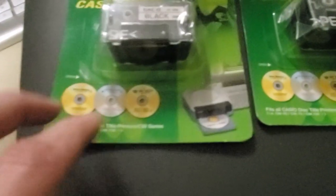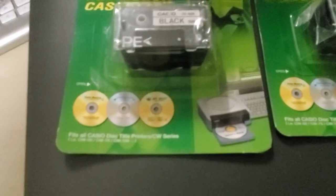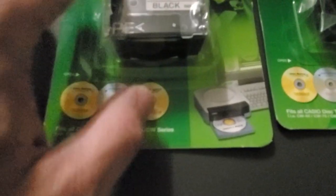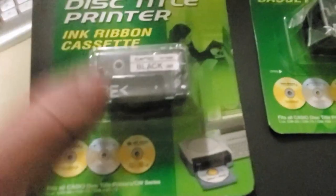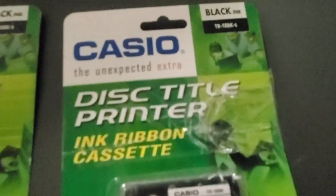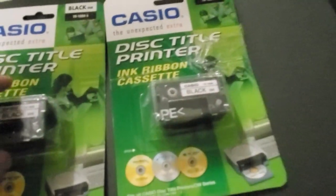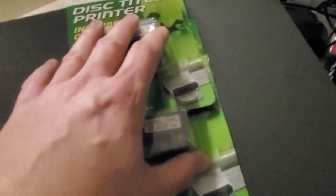These are ribbons that go into a unit I've actually sold before, a couple years ago. They print directly onto a CD like a printer would. It's like an ink ribbon, I guess more like what a P-Touch labeler would be. Two of these, they were $1.99 apiece. Even though this one's taped up, it was just torn. This is still brand new in the package. They're looking at around $13 to $15 each if I really pushed my luck on it.